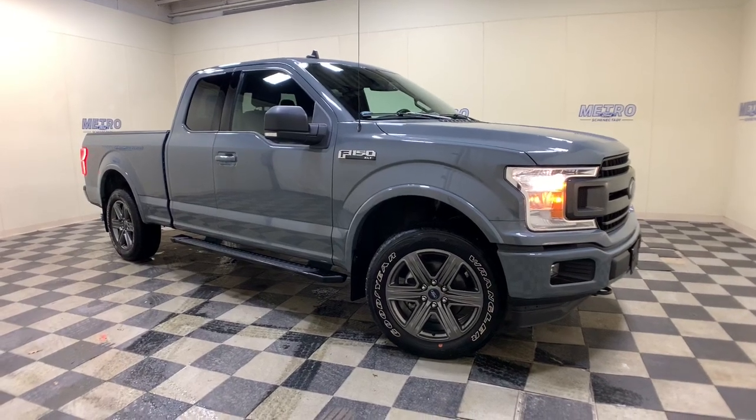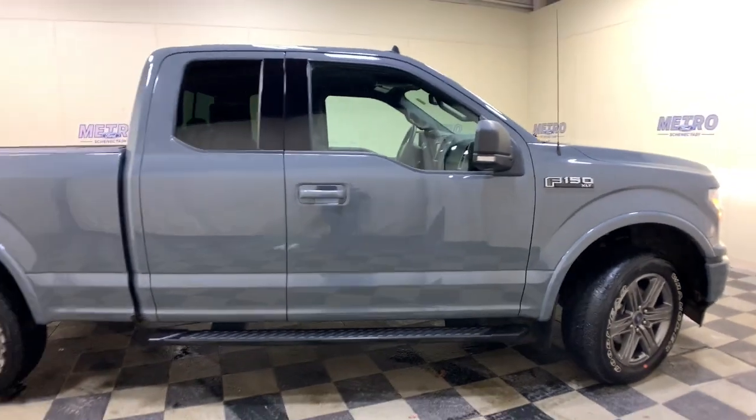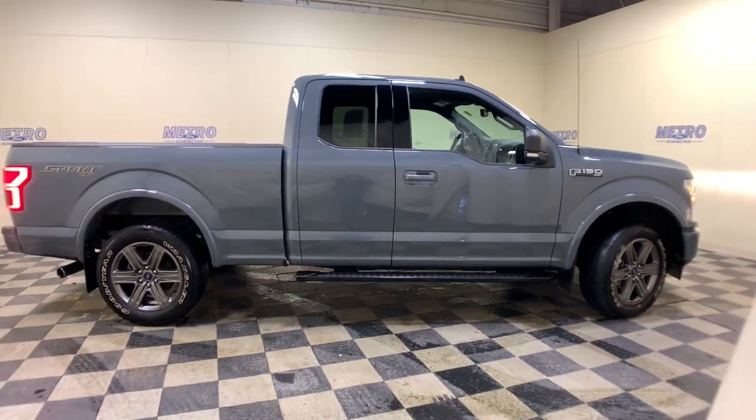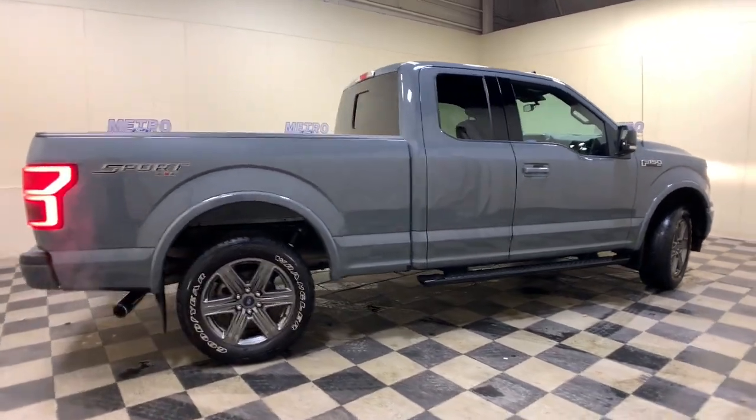Go home happy with the 2020 Ford F-150. This vehicle is an outstanding buy with fewer than 30,000 miles on the odometer. Take a closer look at this full-size F-150.